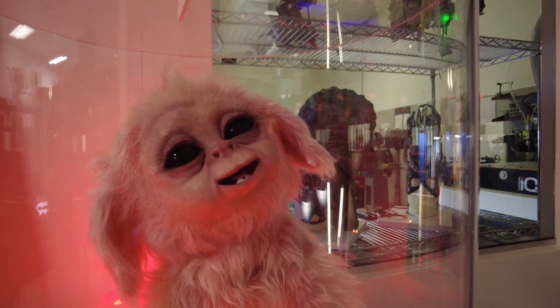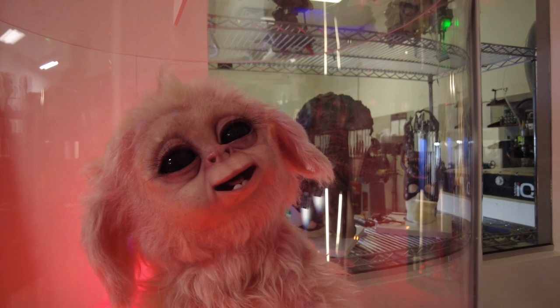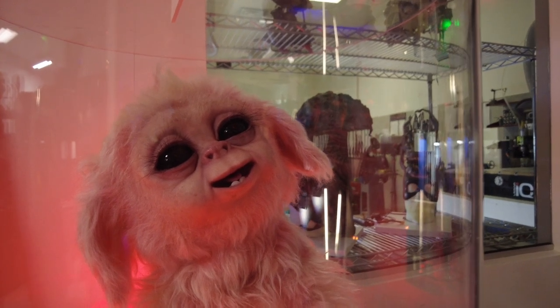Gus looks so happy. Gus is a holy anthropomorphic puppet that requires four people to operate. Egg sack down there.